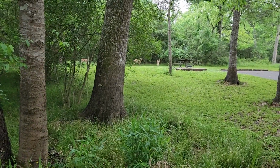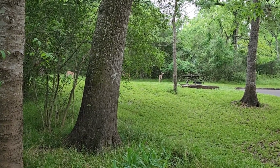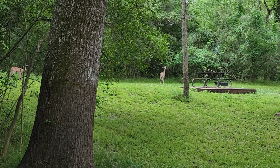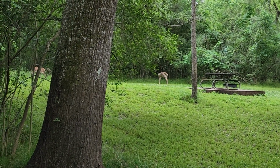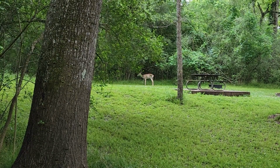And this is why I like state parks. The deer, though not domesticated, they are more people tolerant. So there we go. There's our walk for the day at Brazos State Park.